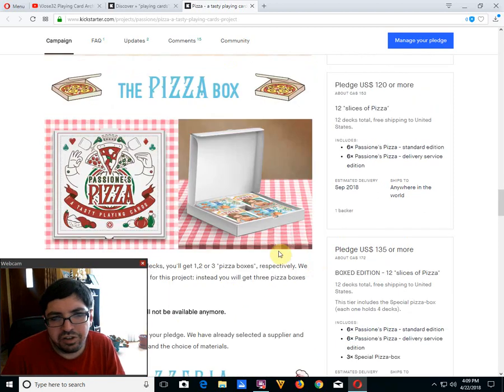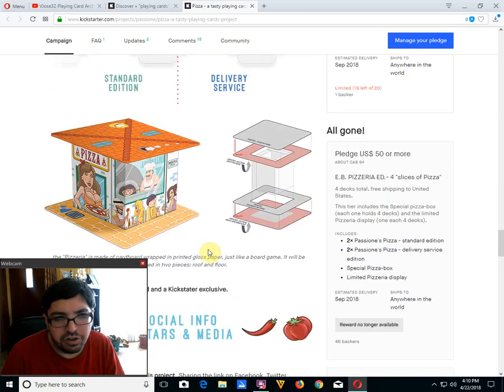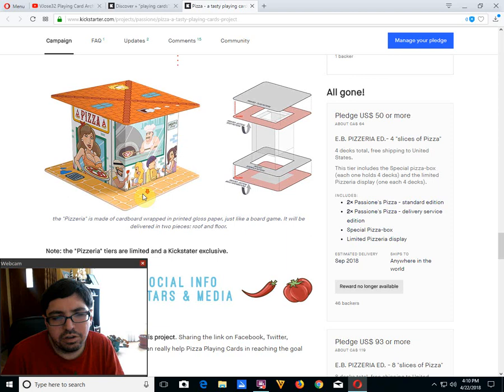And look at this, you can actually get a pizza box full of decks. That's pretty awesome, very unique. It's a very unique project, well done. It's different, and since he's Italian, it fits. Look at this, you can actually do all sorts of stuff here. Okay.